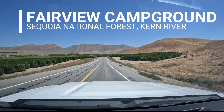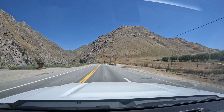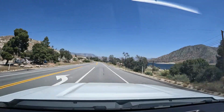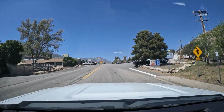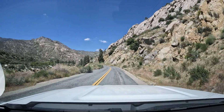Welcome, friends. This adventure takes us to Fairview Campground on the Kern River in the Sequoia National Forest. This is the third campground we've stayed at on the Kern River, which is conveniently located 80 miles from our home base of Bakersfield, California.